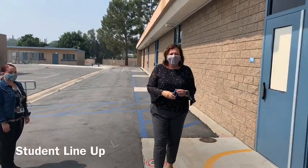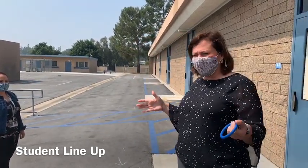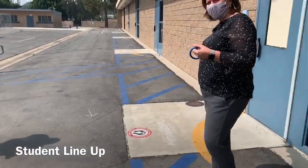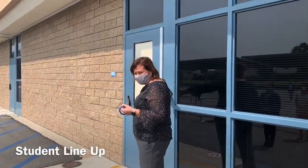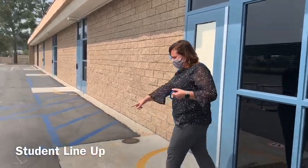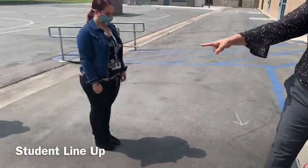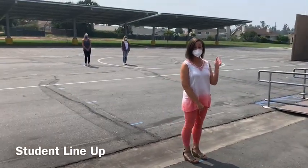Hi everyone. I just want to show you how this is going to work when we are back to school. So in our hybrid, we're going to have kids coming on campus, but when they line up, they're going to be outside their teacher's door, if it's a door that's one of these doors. And you can see we have a dot that starts us, and then every 6 feet we are apart.